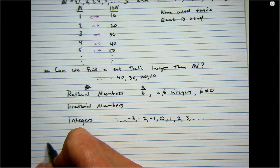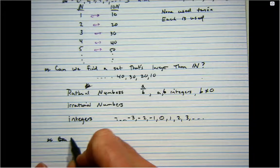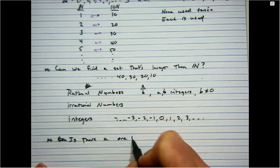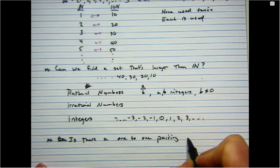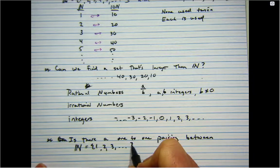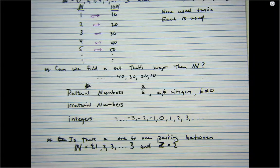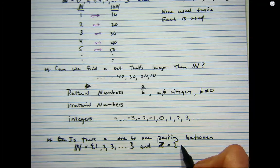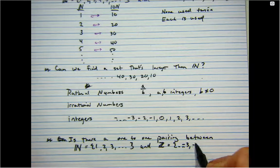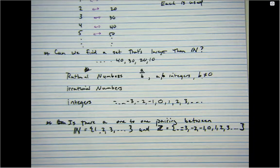So let's work in your groups. I'll say, is there a 1-to-1 pairing between the natural numbers and the integers? The integers are actually abbreviated with a Z with a double bar, which is kind of weird because Z is not a letter in the integers at all, but that's how it's written. So dot, dot, dot, -3, -2, -1, 0, 1, 2, 3. So I'd like you as a group to see if you're able to come up with a 1-to-1 pairing. Or maybe work individually and then tell your group if you find one.